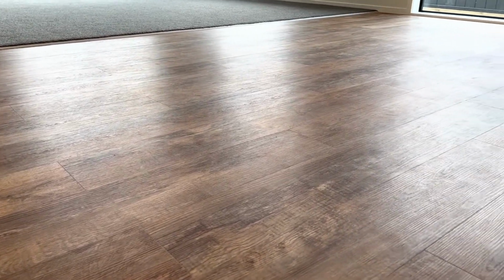So we've done this in two houses now where all the living, hallway, kitchen, etc. is hard floor, and all of the rooms where you're relaxing or sleeping is carpet. This one's pretty standard, solution dyed nylon, upgraded underlays. If you're going to spend money on upgrades, you're better to spend it on the underlay.